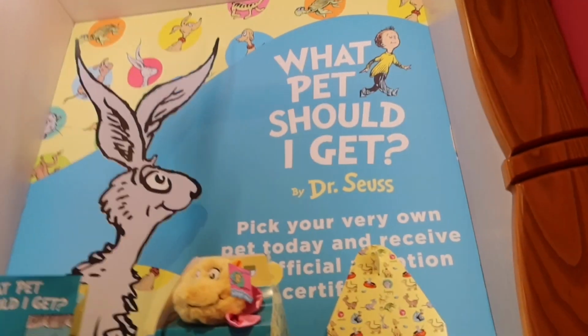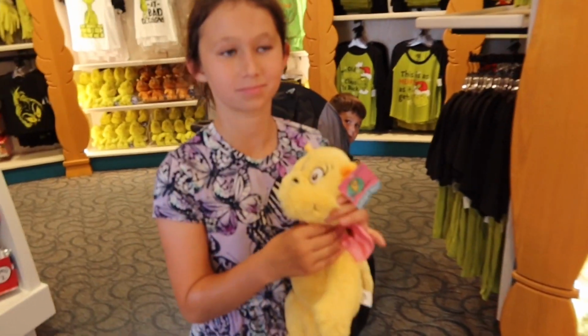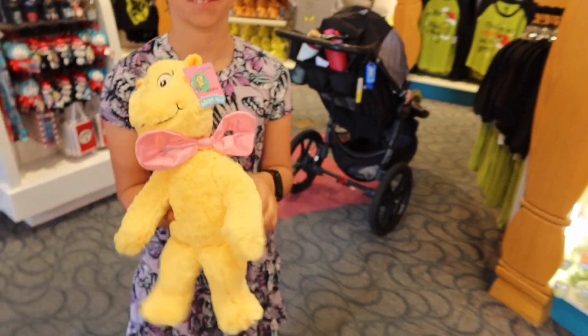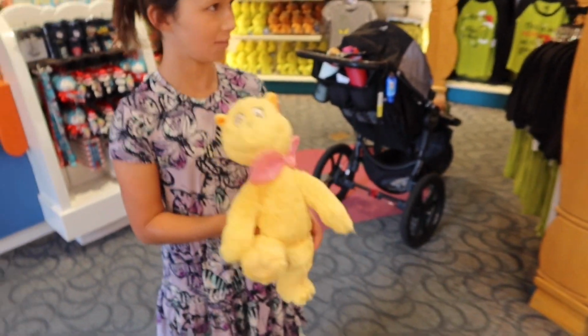We have What Pet Should I Get? And this is highly recommended by Little Jans because you get to adopt one of these creatures right here. And look at that little guy. What is it? Is it a Sneetch? Oh, it's a cat? Oh, it's a cat. I see it now. It's a cat.